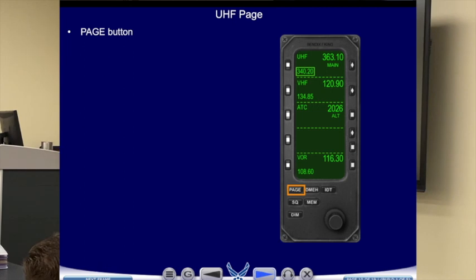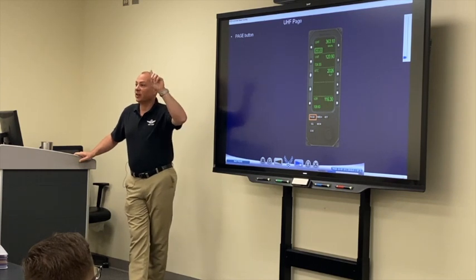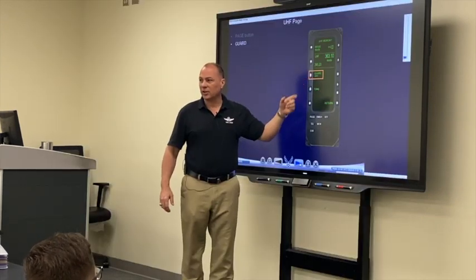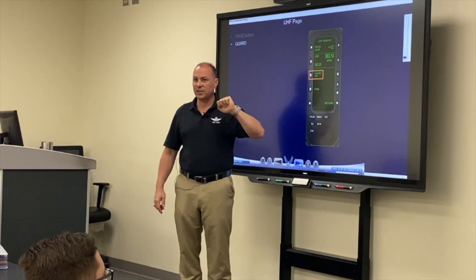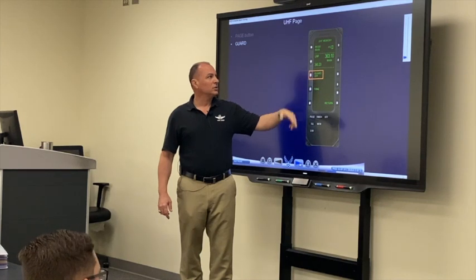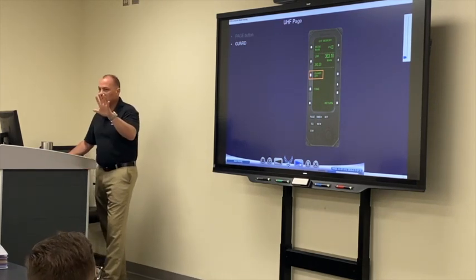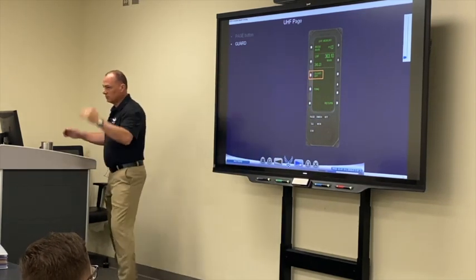So if I have UHF selected and now I hit page, what's going to appear? Special function UHF first page will appear. Magic. This is where I can turn guard on or off. So if I need to talk on guard, I hit page. If UHF is selected, I hit that. Now I'm talking on guard and receiving on guard. If I need to go in and change what mode I'm in, I can use that key up there. So I've got some options there. When I'm done doing whatever manipulation I need to do, I hit return, and it goes back to the RMU the way I know the standard 5 fields.